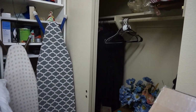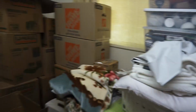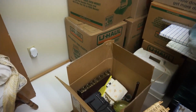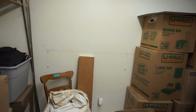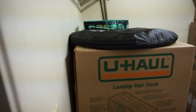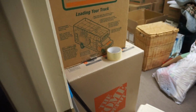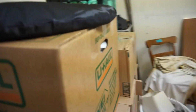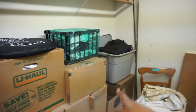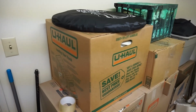Which, like I said, we're still clearing out and cleaning out stuff. So there's tons of things that are gonna be, I think, sold. And a lot of this is our stuff. This is like a storage room for now. A lot of these boxes right here are mine. I think I lined all my stuff up right here. I still have things to go through and that whole bin. So many things. But it's gonna come together.